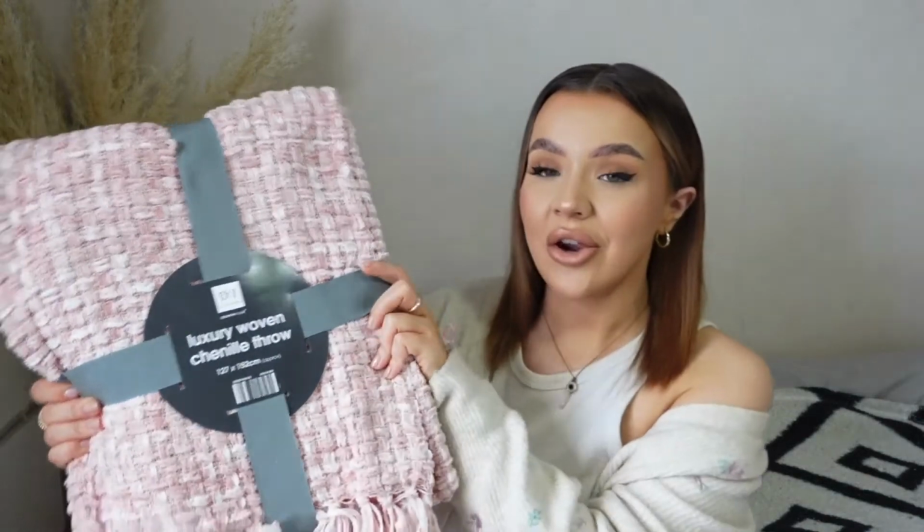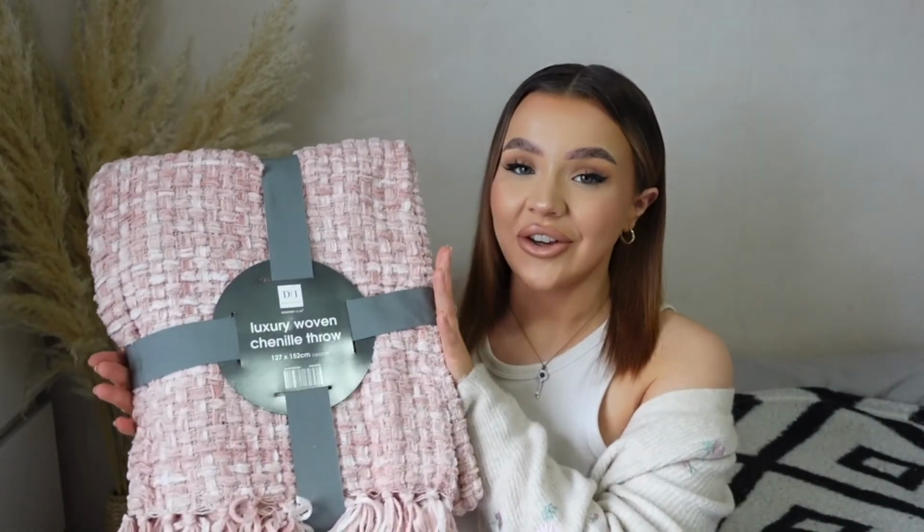And this is the last thing I picked up, a really nice luxury woven chenille throw. You can't go wrong. I love throws. So yeah, this one looks so gorgeous and pretty, and just looks like a really snuggly throw. So they were all the bargain buys that I got from my Cherryz order this time round.